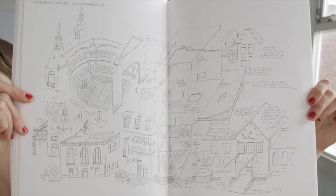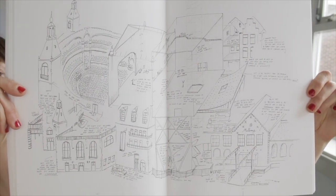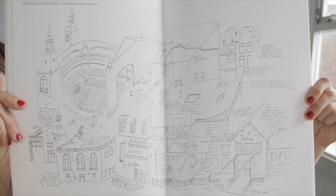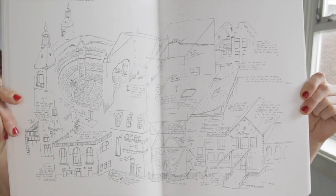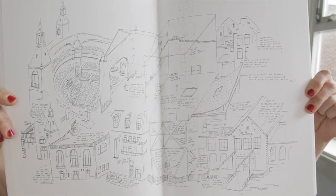Here, this is a map of the city theater. It feels a little bit like children's book illustrations where you can stare at a page for ages and you will discover new stuff all the time. Now, and then I have something else.